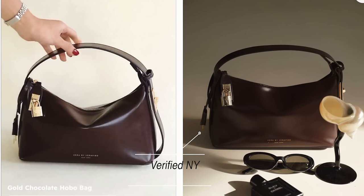And this is real leather. It also comes in black and I believe a lighter brown. I love the chocolate brown and gold because I don't have a beautiful chocolate brown bag that I love. And I think this is a great option if that is your style.